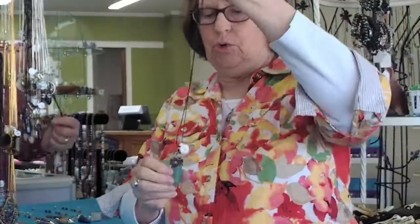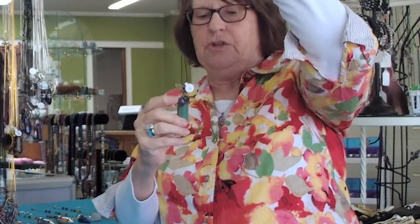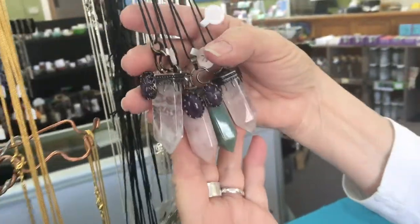So these are really cool. These are kind of neat. They kind of remind me of a Victorian style. This one has an amethyst crystal, and this is green aventurine. But again, it's a beautiful pendant and makes a beautiful pendulum.